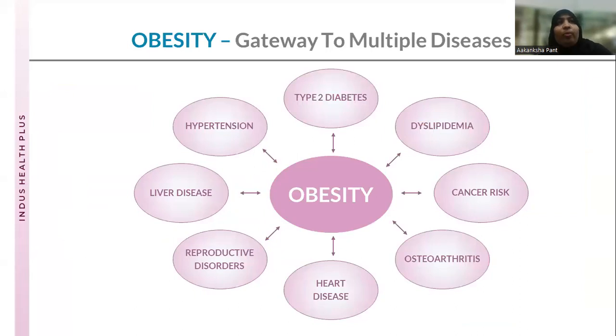Now, when we see that obesity is not a standalone problem, it is not a disease in itself, it is actually a gateway to multiple diseases. A person who is obese is at a very high risk of contracting other problems like type 2 diabetes, dyslipidemia. It also increases the risk of certain cancers, hypertension, other heart diseases. And as far as my knowledge goes, nearly 258 different health conditions' risk increases with obesity.